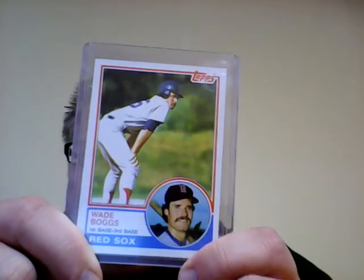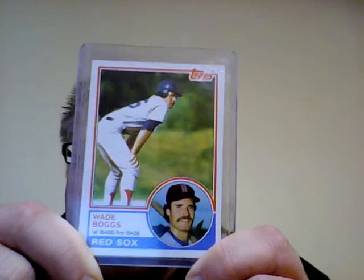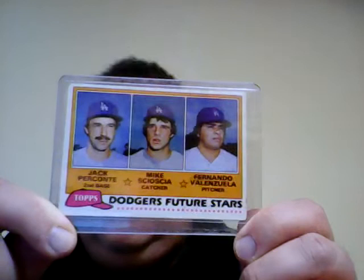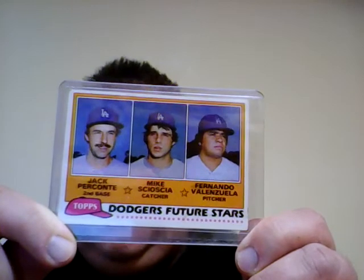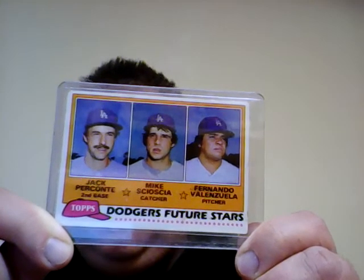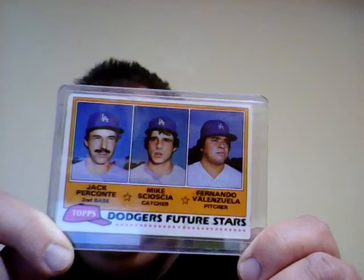Then we got Wade Lip Sweater Boggs. So we got Wade Boggs. Then we got Fernando Mania. Fernando Venezuela, or Valenzuela, sorry. I said Venezuela. Sorry, he is not a country in South America. Not to my knowledge.